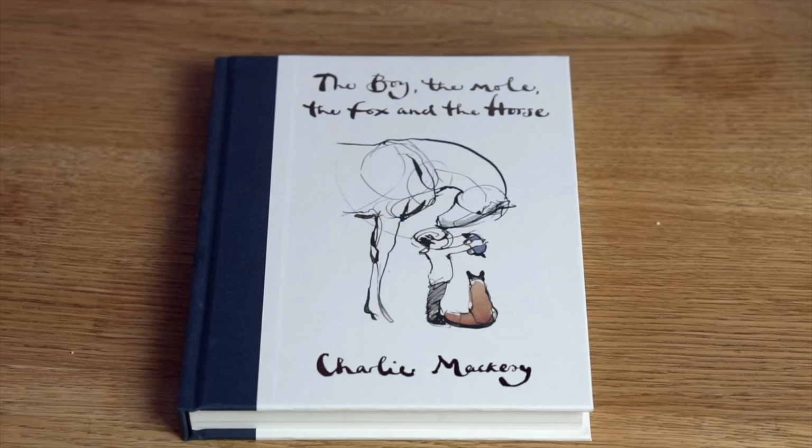Okay, continuing with the 0 to £20 category, the next thing on my list, you actually bought me this recently. I did, yeah. I've been obsessed with this book for a really long time, but I've never owned a copy. A lot of you will have already heard of it, I'm sure, because it is a worldwide bestseller. It's The Boy, the Mole, the Fox and the Horse by Charlie Mackesy. And it's absolutely amazing, and it's not expensive.